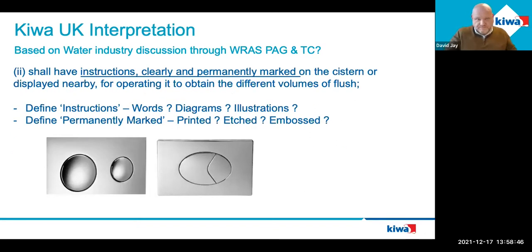Next slide, please, Laura. So, moving on to the second point. We've got the two actuators. The device now must have instructions, and these instructions must be clear and permanent. However, an instruction can mean many things. It doesn't need to be words, diagrams, or illustrations, the things we would normally expect. If you can understand the button, or the buttons, or the combination of both, the instruction works, in our opinion.